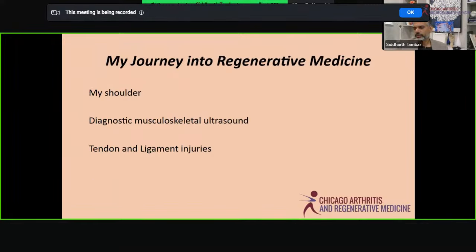Just a little bit about my own personal journey into regenerative medicine starts with my own shoulder. I played a significant amount of tennis when I was younger, a lot of racket sports, and never really had any shoulder issues. But as I started going through my medical training, I learned about musculoskeletal ultrasound. And as I scanned my own shoulder, I started to realize that I had some mild chronic rotator cuff issues. As I re-picked up racket sports in my mid-30s, I then started to develop some shoulder issues.